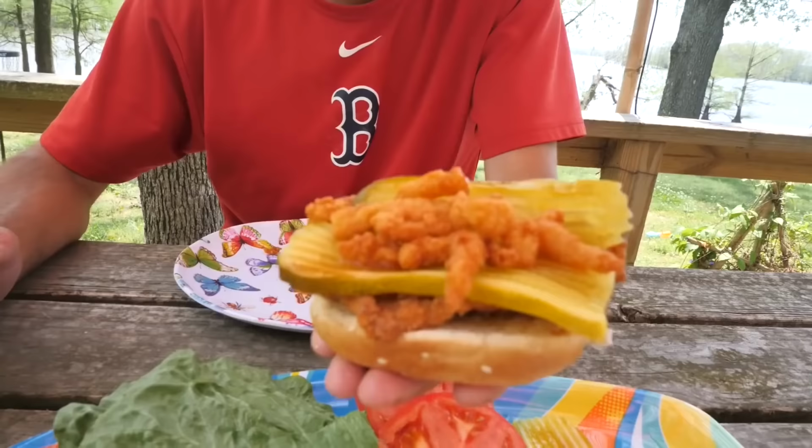We're gonna have to get some more flatheads. Dude, that is so good. Y'all, this is so good. This is like the best fish sandwich I've ever had. I'm not even kidding. You wouldn't lie to the people. No, I wouldn't lie.